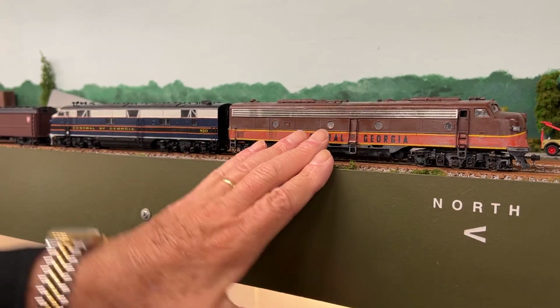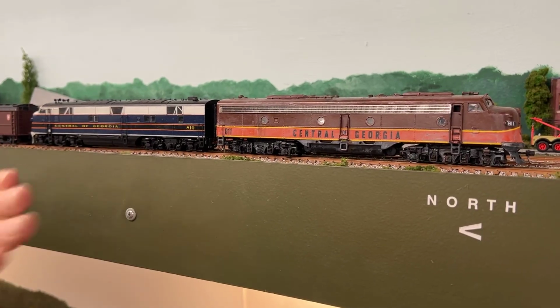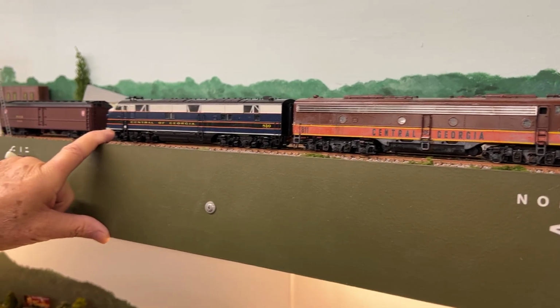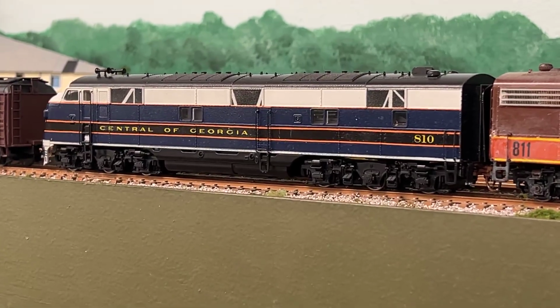and this is in the Illinois Central. This is in the Central of Georgia colors. Both engines are Central of Georgia. This one here is a Broadway. I had Mike Stamey of Southeast Models custom paint this in the old Georgia Central style.